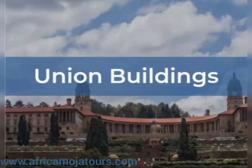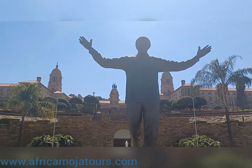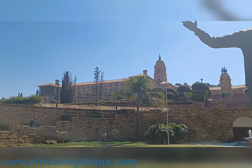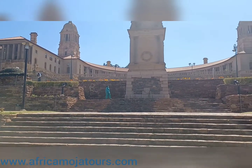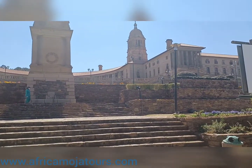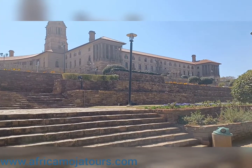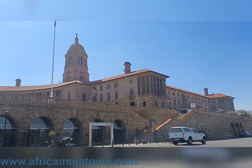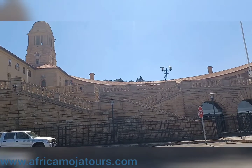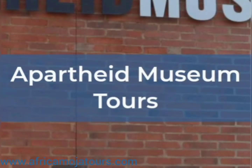Union Buildings. Union Buildings form part of the logo of Pretoria, which is the administrative capital of South Africa. The sandstone building started in 1910 to commemorate South Africa's union status obtained in that year. Union Buildings form part of the official seats of South African government, and it also houses the official seating of the South African president. After spending about 30 minutes learning about the history of this place and taking pictures, we will go to the next stop, which is Apartheid Museum.